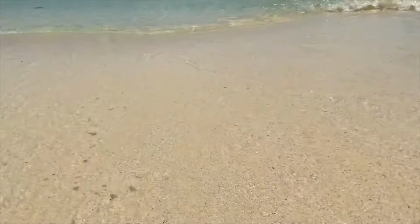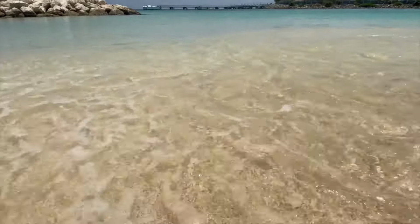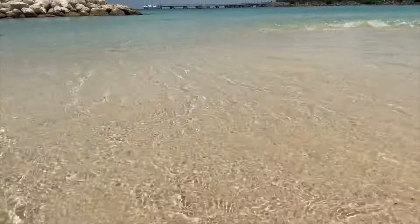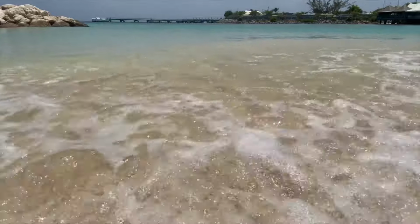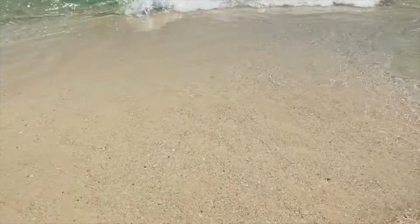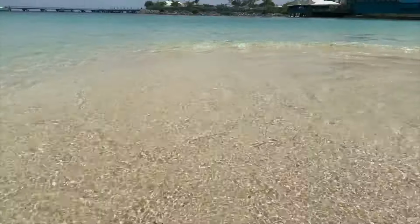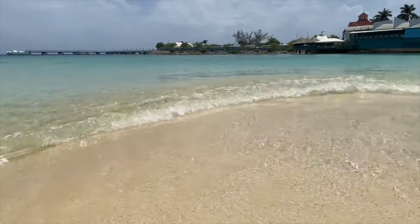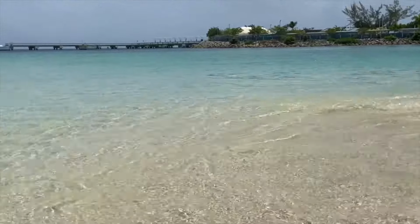And here it is, the lovely Ocho Rios Bay Beach. So earlier I had mentioned that it is a free beach, but I'm not exactly sure if it is free every day of the week and if it is free to tourists. I actually came here on a weekday and I was allowed to enter without paying a charge. So please double check on that.